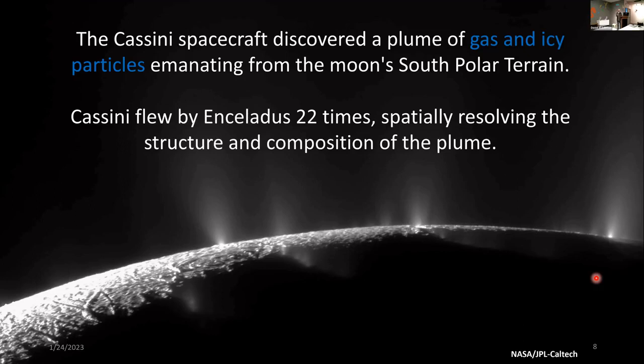Millions of miles away, they actually managed to turn the mission around and allow it to fly through that plume of material up to 22 times. And during those fly-throughs, they collected samples of those things emanating from the moon. They studied their chemical composition, and everything we know, and I'm going to explain to you in the coming slides, comes from Cassini data.